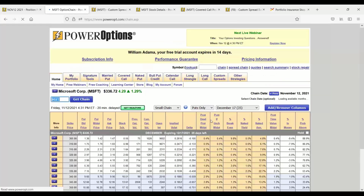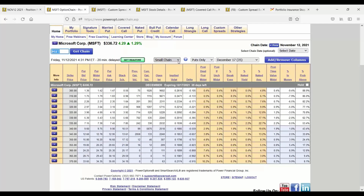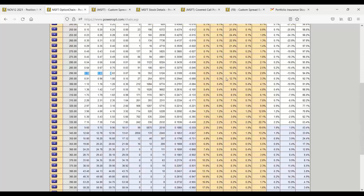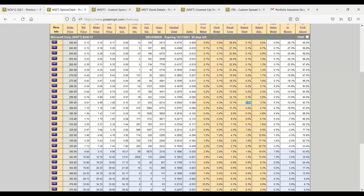But when I looked at the option chain for our put positions, let me go to a medium chain very quickly. That 290 put at 80 cents is only a 0.3% naked yield. If I'm going 25, 30 days out in time, as I mentioned, I want to try to look at least for a 1, maybe a 1.5% return, which is putting me at the 325, 330 strike put. Microsoft is lower volatility. We're not as deep out of the money, but I'm still getting at least a 1% yield for 25, 30, 35 days of trading. That's why I use the 325.